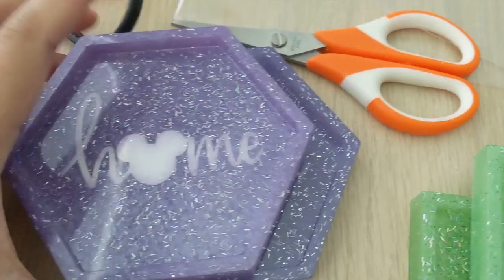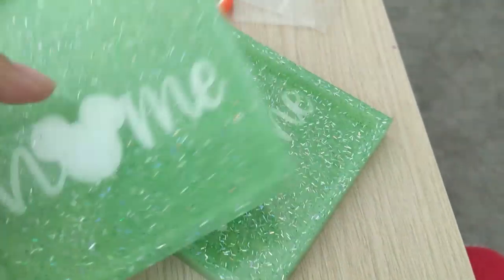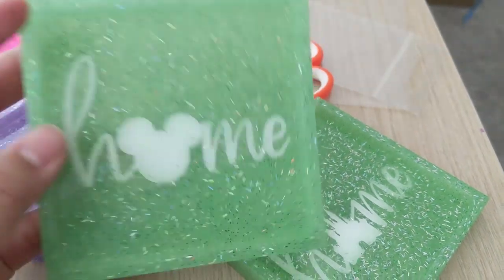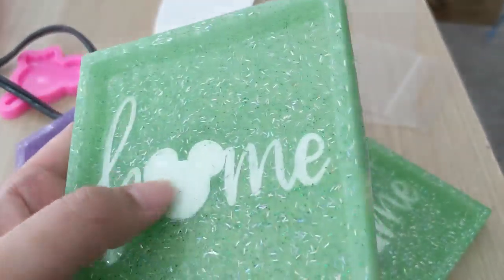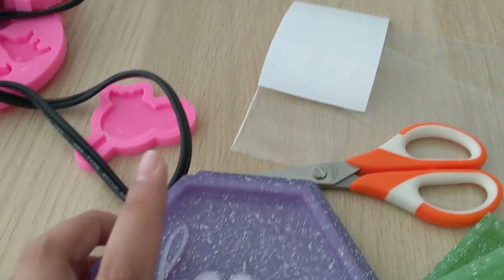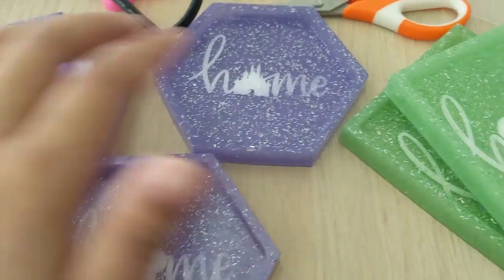So I have the hexagonal collection, and then I also have these ones, the square in this teal green minty color, which I love. It's one of my favorites. Again, you're going to get the home collection, and then you're also going to get the Minnie and Mickey one. I'm super excited about that. Sorry, this place is a mess right now. You'll get these. It'll come in a set like this or this with that.